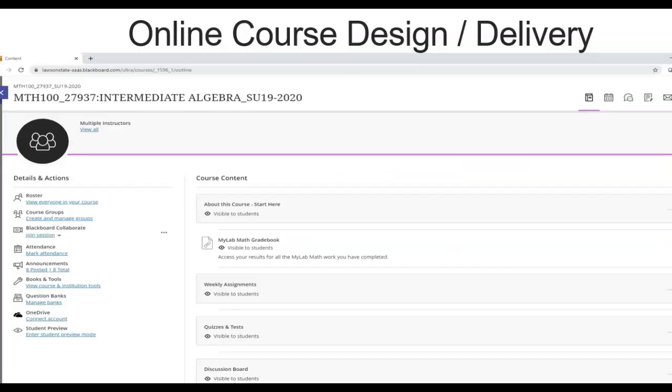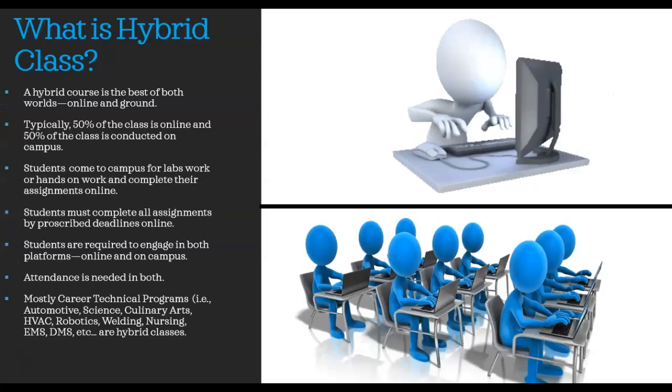So online course deliveries are very similar to what I showed you earlier. This is where you would go to the Start Here menu. You also go to your weekly assignments, and within that, you'll get all of your work, and you do your quizzes, and you'll see your deadlines, and you upload all of your work within Blackboard. So it's very similar to what we saw earlier.